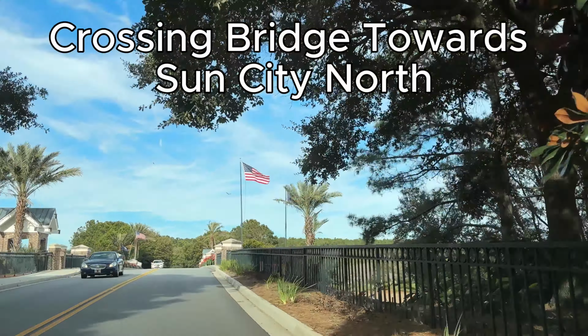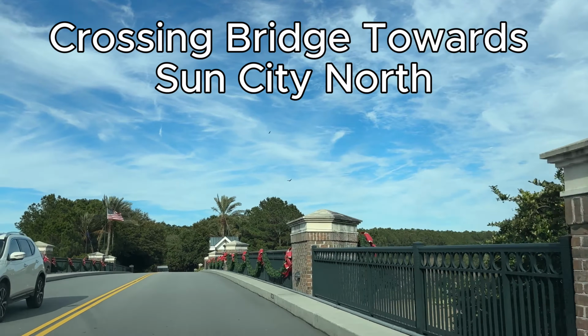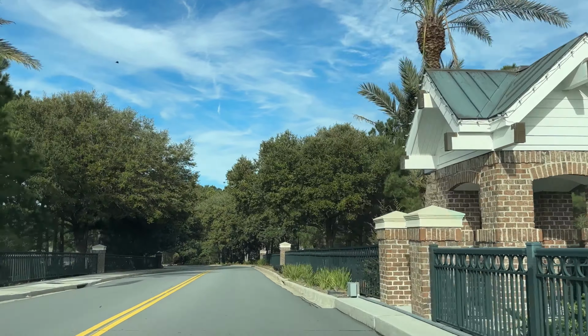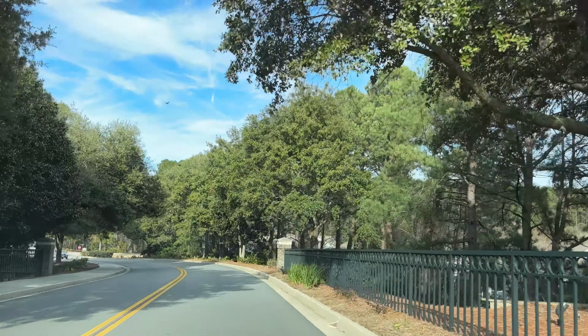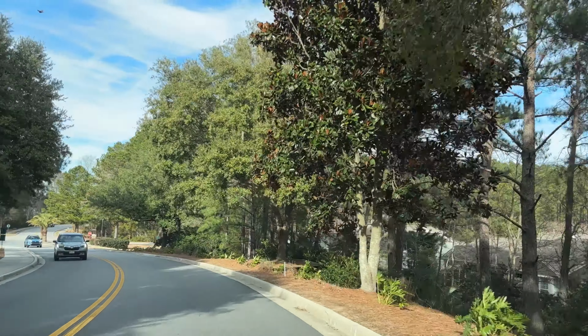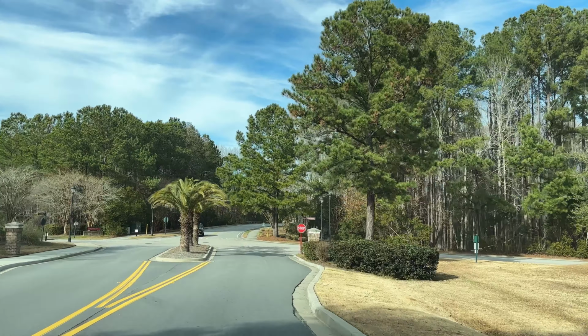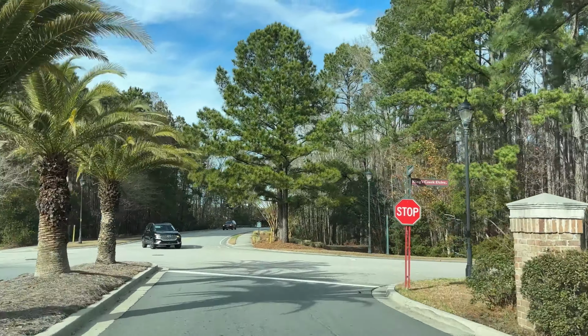So this bridge is wonderful because it's an easy, safe way to get between the north and south sides of the community without having to ride your golf cart across Highway 278. So anyone can ride their bike, walk, take a golf cart, or drive across this bridge.